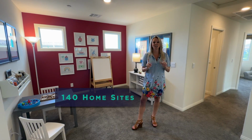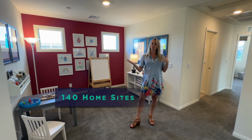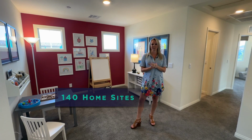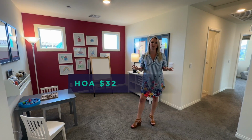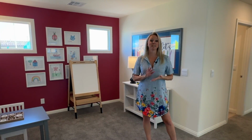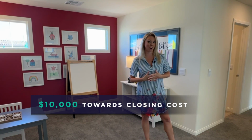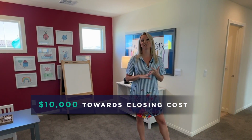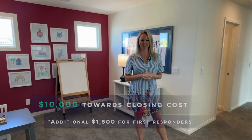Now there are 140 home sites that are left, which is a decent amount for that wait list, even though it sounds like it's a little crazy. Now the HOA here is only going to be $32 a month, which is fantastic. So DR Horton is currently offering incentives if you use their lender of $10,000 toward your closing costs. And if you are a first responder, nurse, doctor, military, they are giving you an extra $1,500.